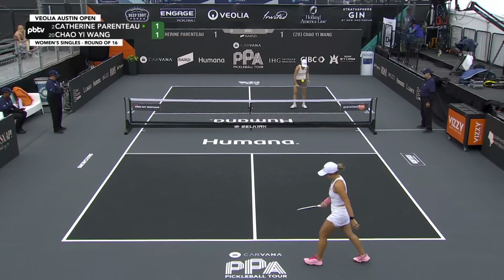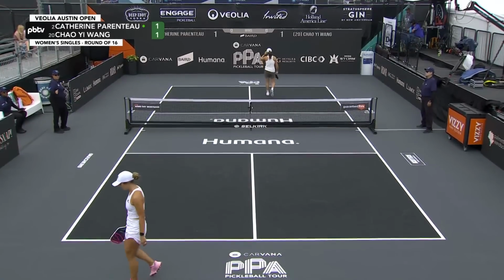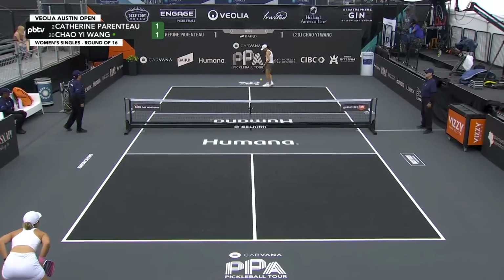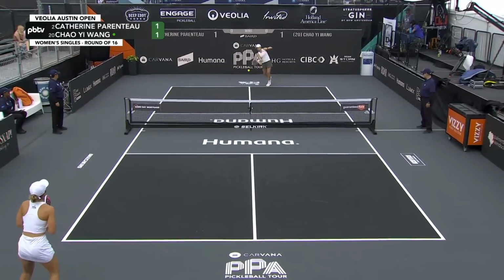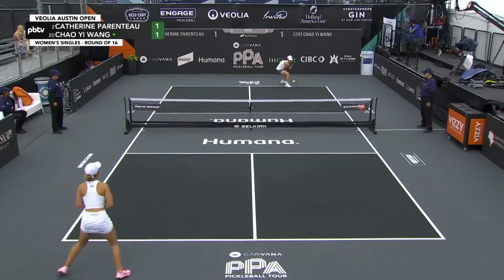Side out. That's a great return to the forehand side of Catherine Parenteau. And Zoe won 2 points ago. She used a couple drops as well, so she's not just completely ripping through from the back of the court, showing some variety.